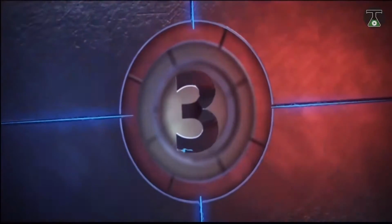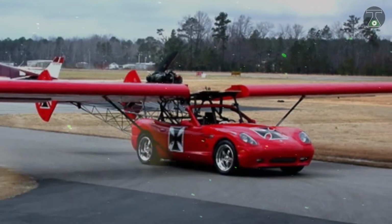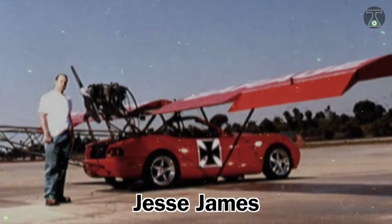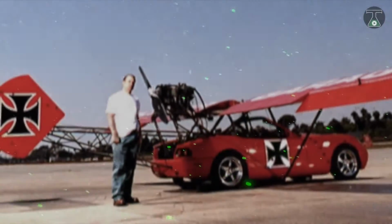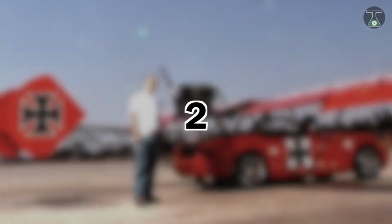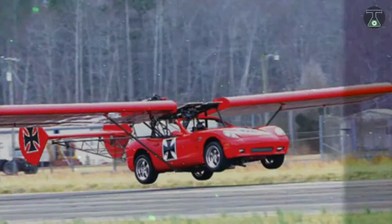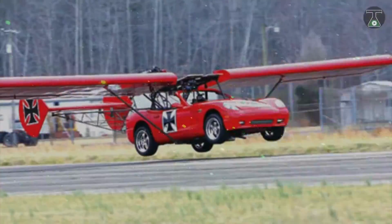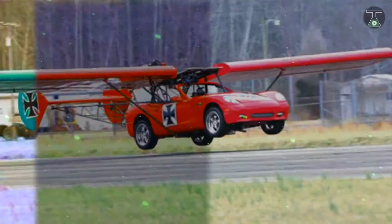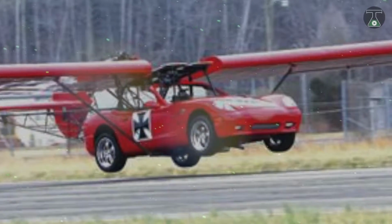Number 3. The Penaos Esperante. Jesse James, a motorcycle builder, created this airborne vehicle to perform stunts on his reality show, Monster Garage, in 2006. He tore out the interior of a Penaos Esperante car to make room for a roll cage. He attached handmade wings, a rear tail, and a propeller engine. He then took the creation to an airstrip to test it near Kitty Hawk, North Carolina.